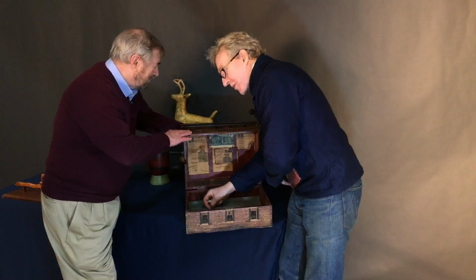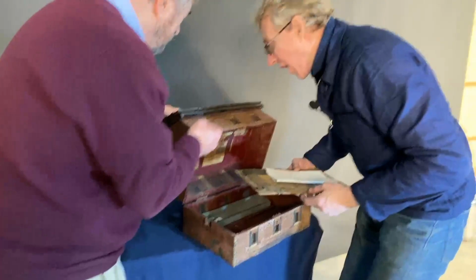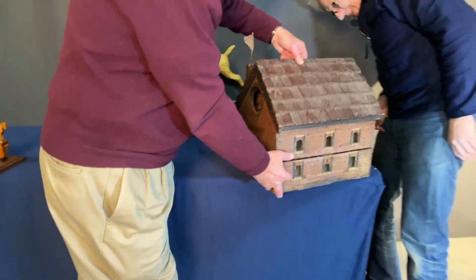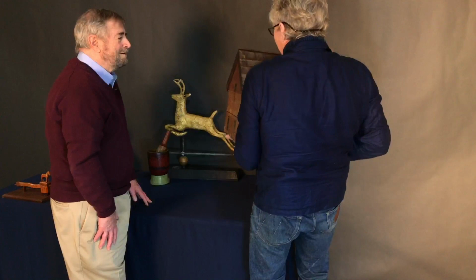So we love the birdhouse, the way it's done. Paper covered on the outside and hand-painted. All the detail on the windows. Fabulous. I love the way the bricks get smaller as they come down the house. Look at that. Let me put that back in there. It's a great little story. Just history. So is this from your collection, or did you buy it to sell? Bought it to sell. It's a birdhouse with character, I'll tell you. And now a great object.